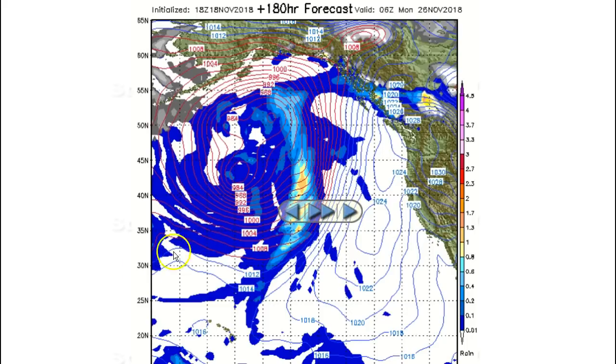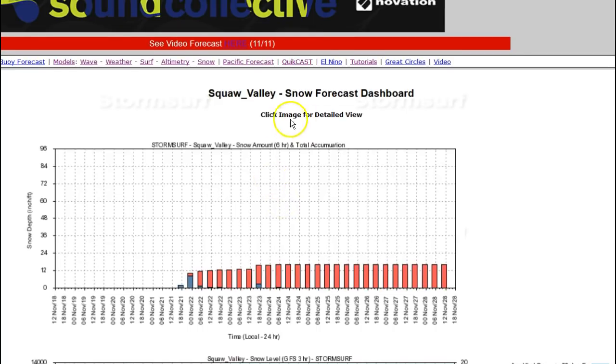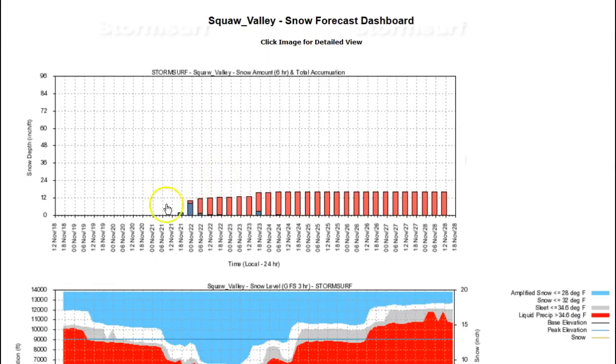A quick look at snowfall amounts, and you can see this yourself. All you have to do is, let's see, there we go, so, snow, right there, you click there. But anyway, this is for Squaw Valley. You see supposedly a foot, maybe 14 or 16 inches worth of snow, mainly all centered right around in this area. So what's that, November 22nd, 23rd.